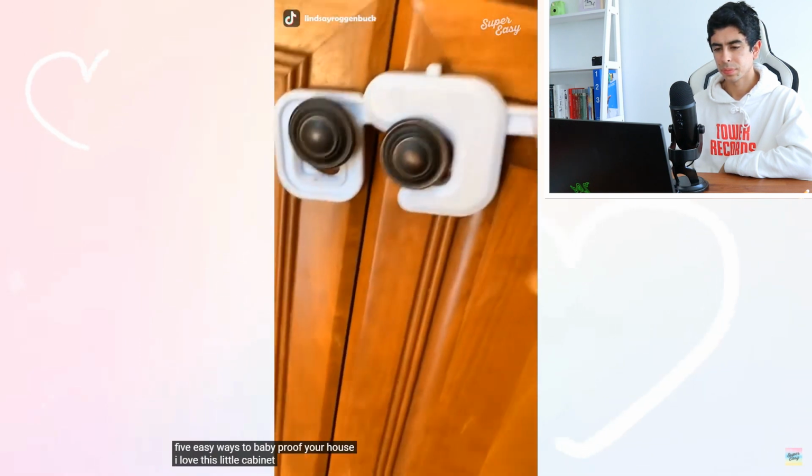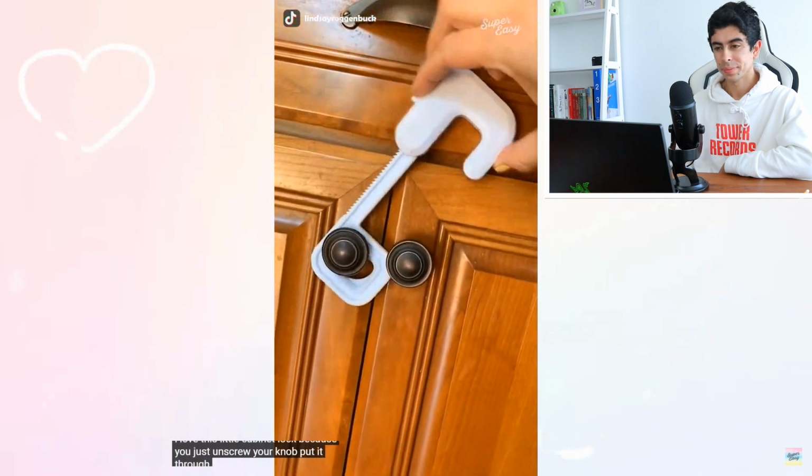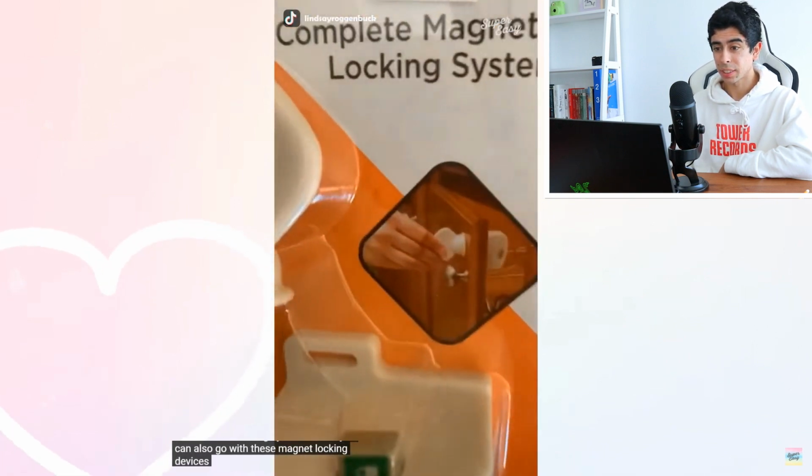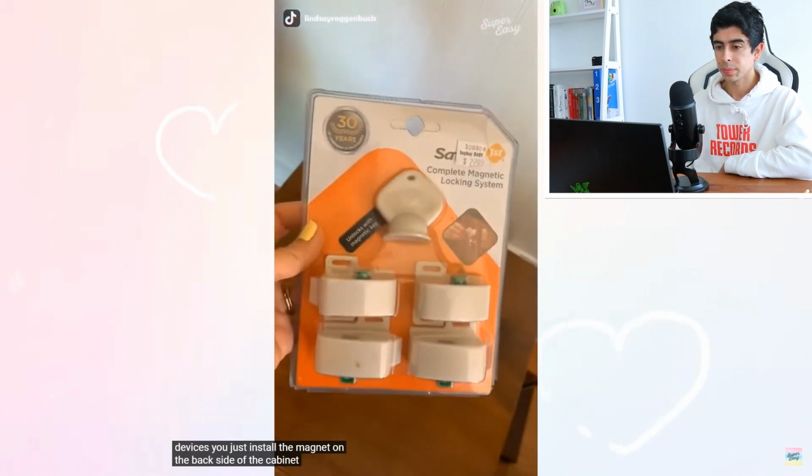I love this little cabinet lock because you just unscrew your knob, put it through, and then screw the knob back on, and it doesn't damage your cabinets. You can also go with these magnet locking devices. You just install the magnet on the back side of the cabinet, and then it comes with a key to unlock it.